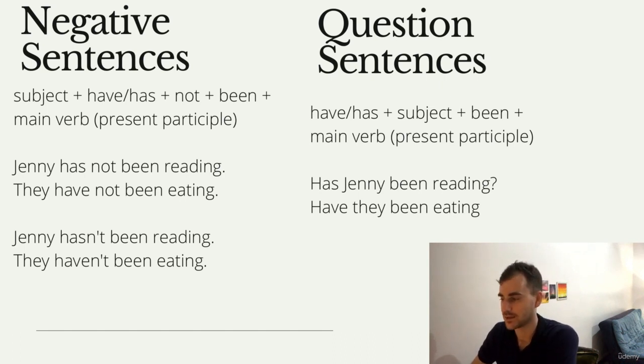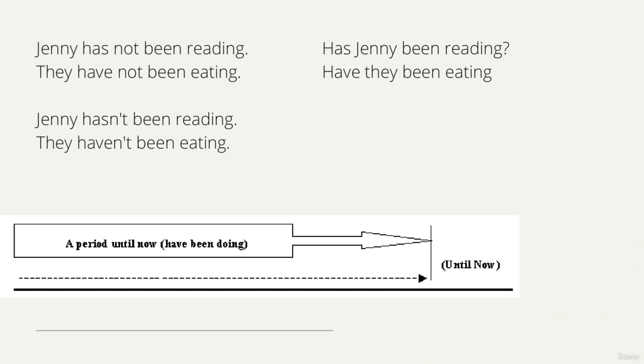Haven't they been eating? Jenny has not been reading. They have not been eating. Has Jenny been reading? Have they been eating?